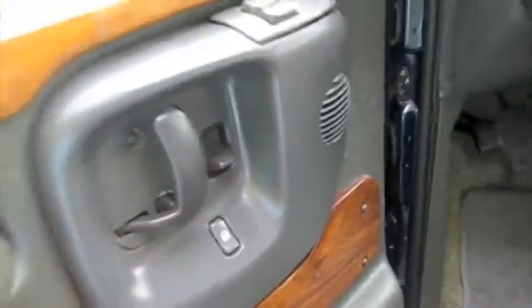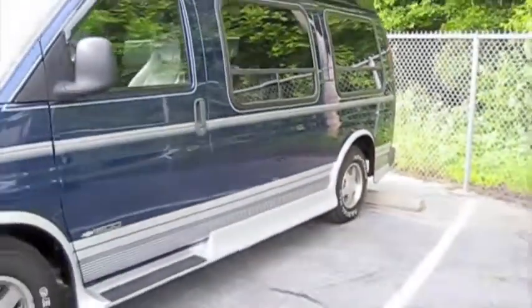Well, everybody, I think that'll conclude it, the tour of this awesome conversion van. I know some of the newer ones you can get plush leather seating, flat screen TVs, all that good stuff.